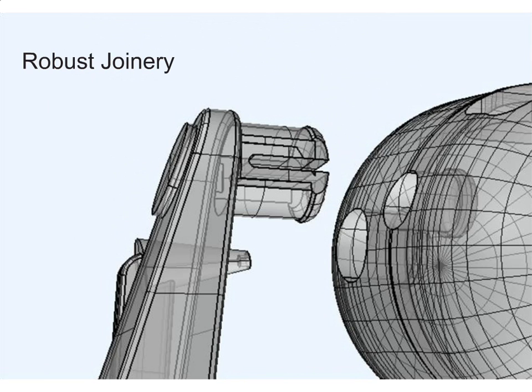And what I needed to do was to make them so that you could push them in, but also so that once they were in, they would lock in.